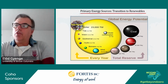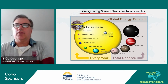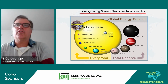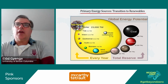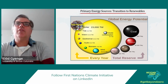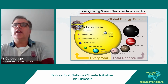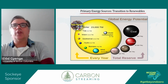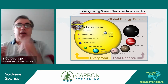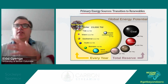Let me give you a little bit of general context in terms of renewable energies and energy storage. First of all, when we look at primary energy sources, we have an abundance of renewable sources of electricity. In this graph on the left-hand side, we can see that the solar energy hitting the Earth every year exceeds the total energy reserves that we have in coal, oil, natural gas, and even uranium for nuclear. Just imagine this: the coal, natural gas, oil, and uranium combined do not have that much energy.